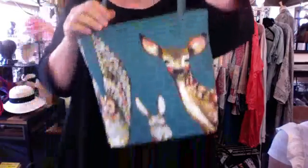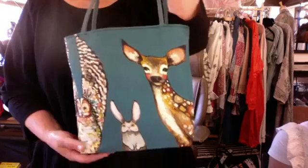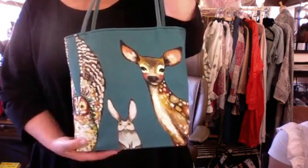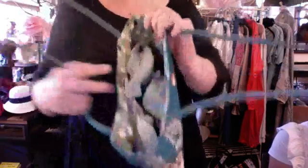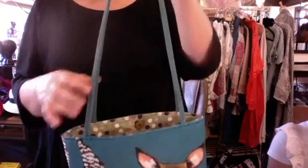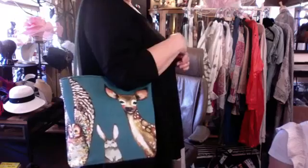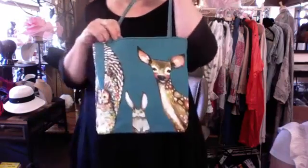So this one is my favorite. This we call the little animals, the little critters. I love this fabric. I don't know how true your monitor is. This is a beautiful soft teal color. There's an owl and a bunny and a deer. Inside the fabric is really sweet. It's like a color coordinated dot. The handles are of cork so that they are also color coordinated. This hits a little bit lower, but it's fun. It's beautiful. My heart sings when I see these little critters.